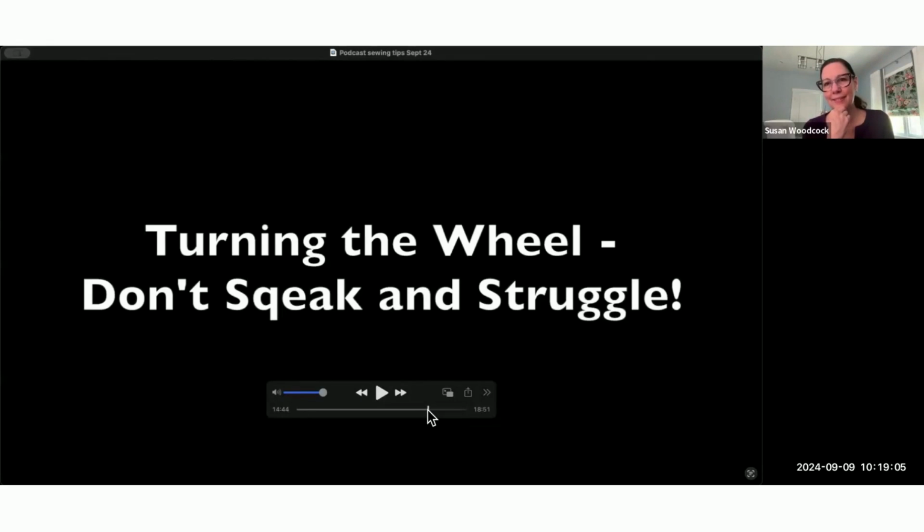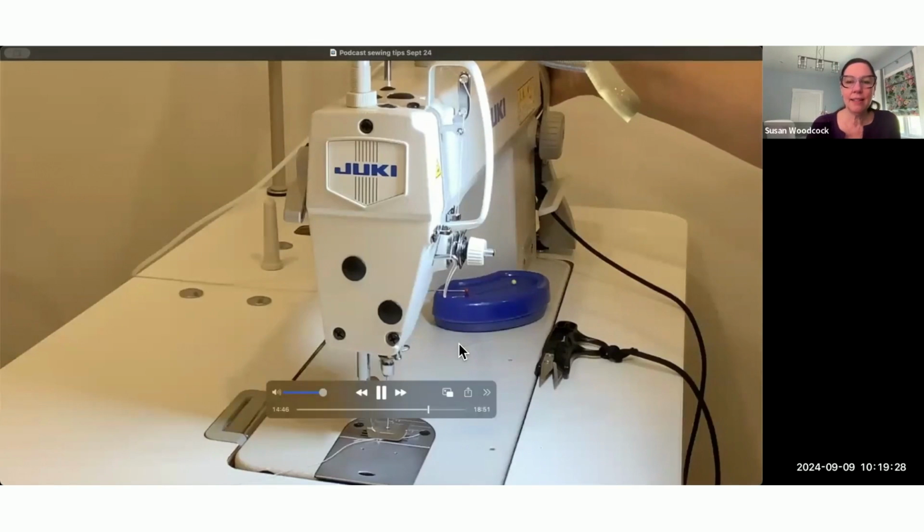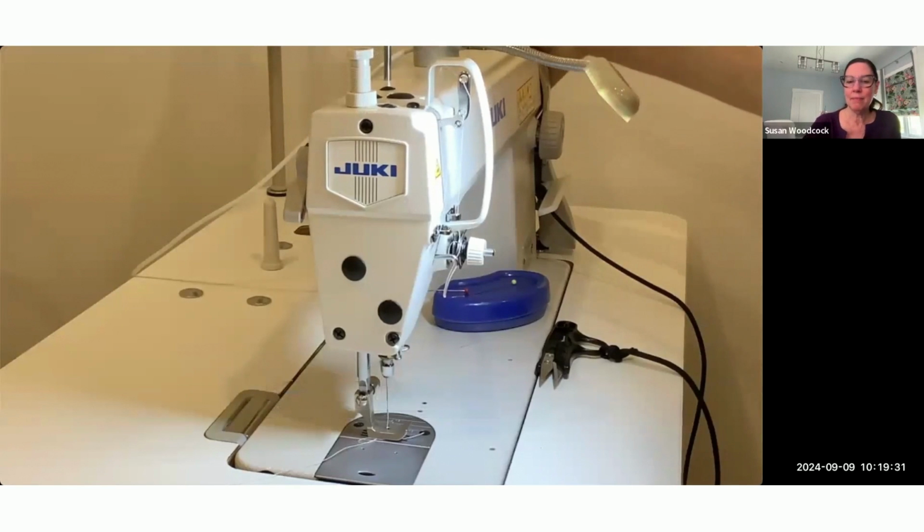So the next one is a funny little tip, but it's don't squeak and struggle. All right, I can't wait to see this one. The wheel on the right of your machine, you always want to turn it towards you. And this is what we hear at Workroom Tech all day. I'm gonna turn my sound up.